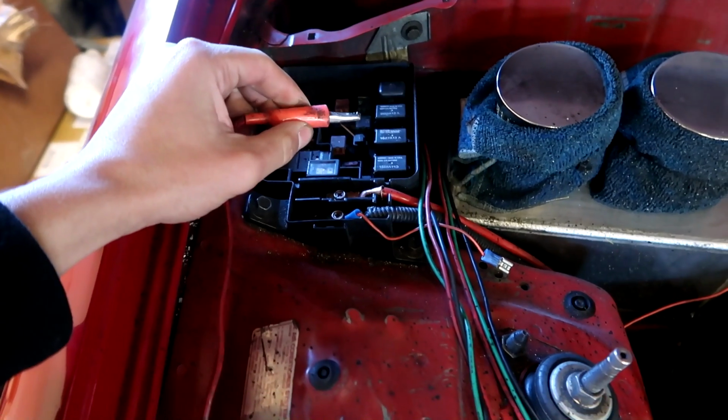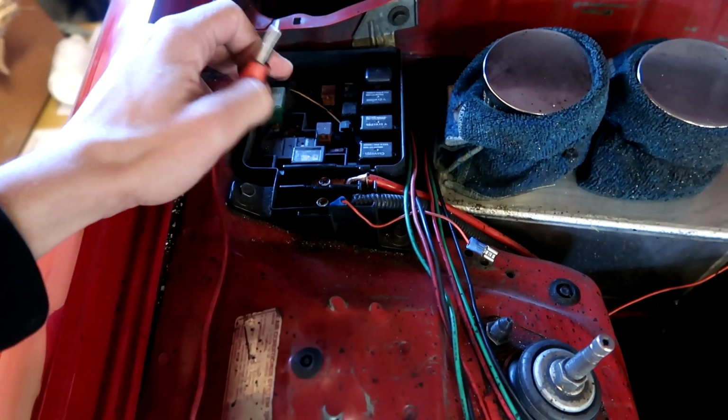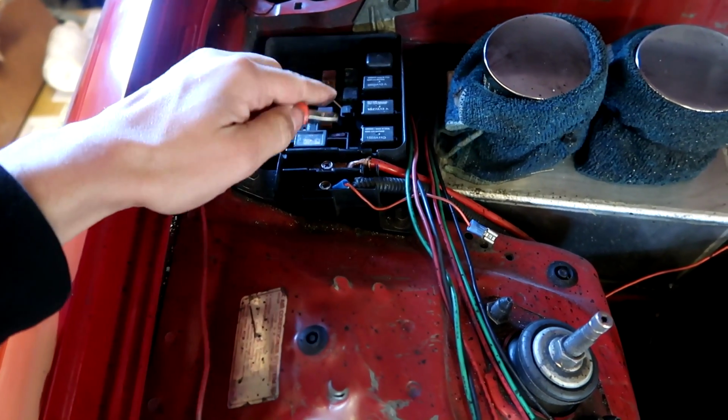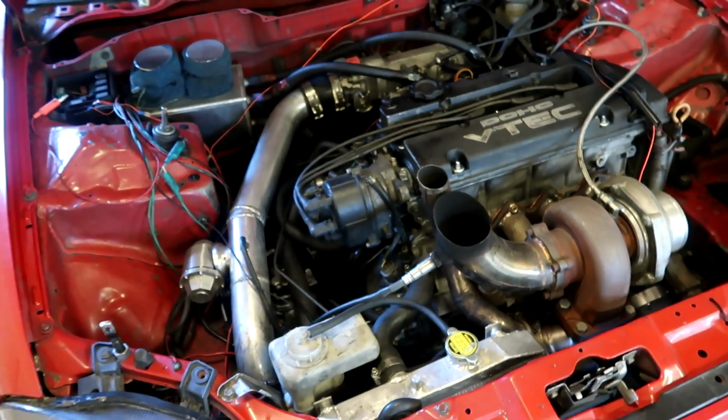Somewhere along the circuit, something's messed up because we also changed the fuse out. It was blown, but after we changed that out, the fan still wouldn't come on, so either the fan switch is messed up or something like that. We got to figure it out because that is also why it overheated at the track on the last pass, because the fan wasn't coming on, but we'll get that fixed later on. Other than that, the hatch made it back with zero issues whatsoever.